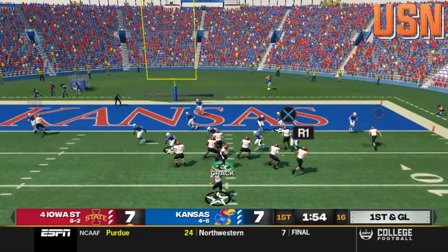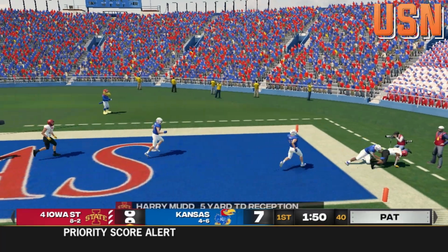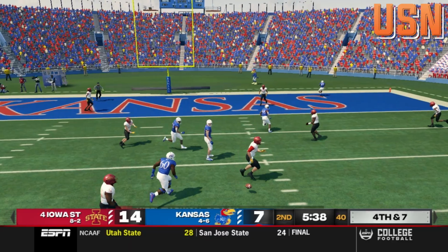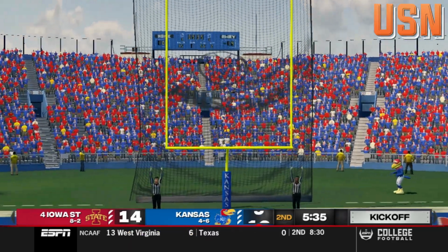Kansas would respond, however, shortly after that with a nice rushing touchdown from Lawrence Workman. Tight end Harry Mudd would chip in with a 5-yard reception of his own right there, now putting us back in the lead for the time being. After a weird looking play right there, the routes were kind of crossed up with one another.